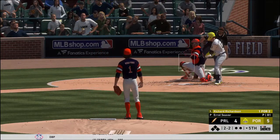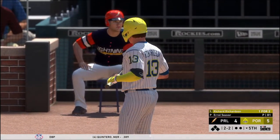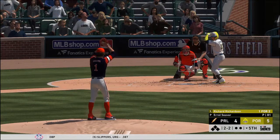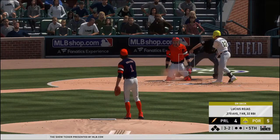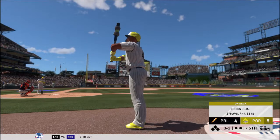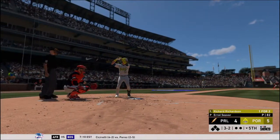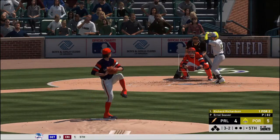And they'll try to get him fishing there, but he won't offer in the dirt, and it's back to even at 2-2. This is a fun guy to watch when he's up there. Really battles. Doesn't take any pitches off. He's a grinder. Always seems to make it difficult on the opposing pitcher. And this will miss down low in the dirt, so he's worked it full now at 3-2. Lucius Rojas is on deck. The 3-2 pitch.